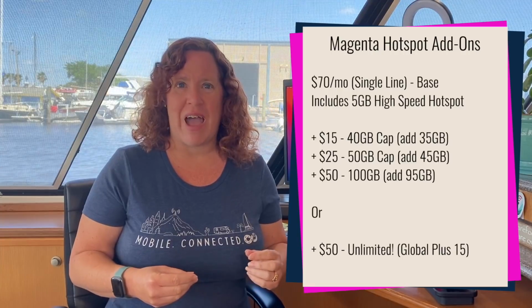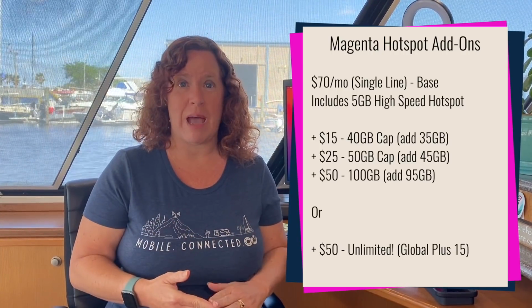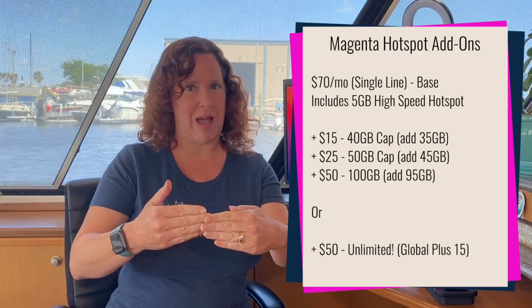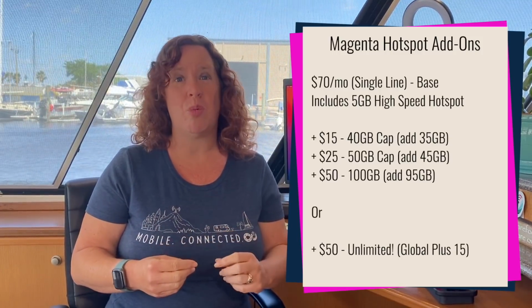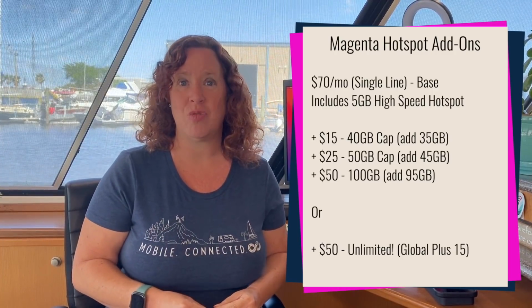So on the Magenta plan, you have the option of adding on an additional 35 gigabytes, giving you that 40 gigabyte cap, for $15 per month. If you want to go up to 50 gigabytes, so adding on another 10 gigabytes of usage, that is $25 per month. And if you want to go all the way up to 100 gigabytes of usage for $50 a month, you can add that on as well.